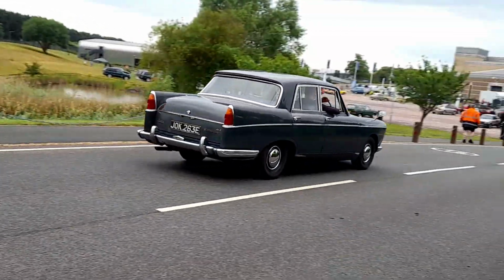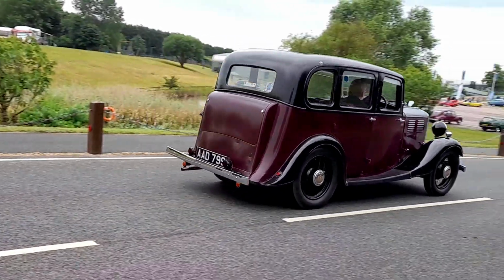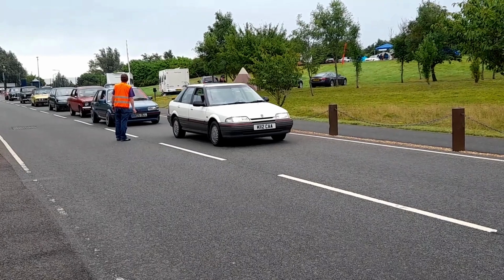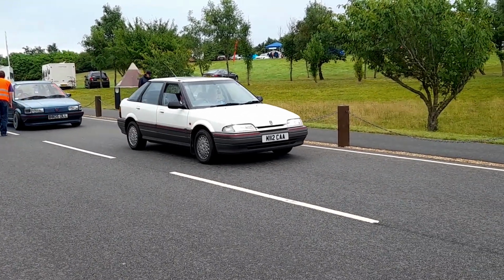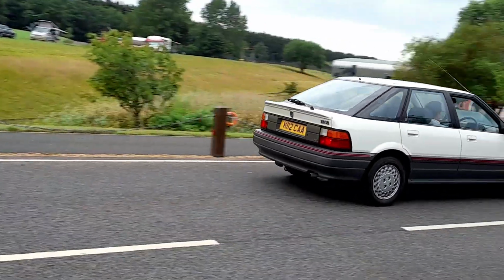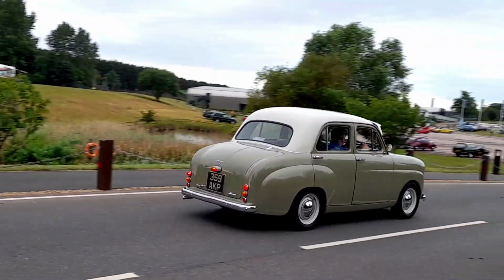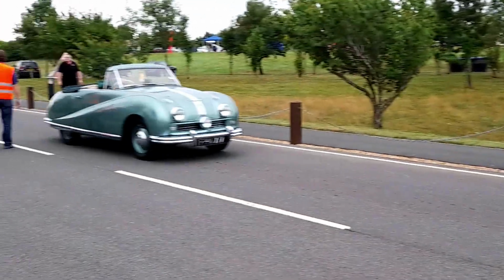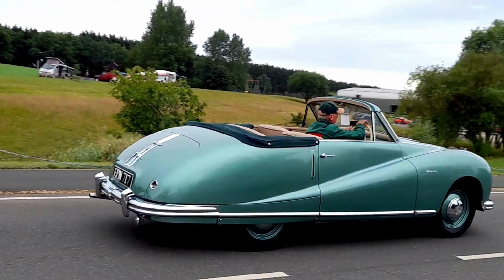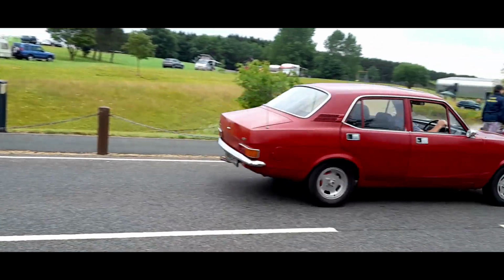Princess. Lovely sound. And a couple of veterans coming in. Rover R8 200 creeping in on a K-Reg. That's very sweet. That is 216. Oh, what a beautiful car. Marina.